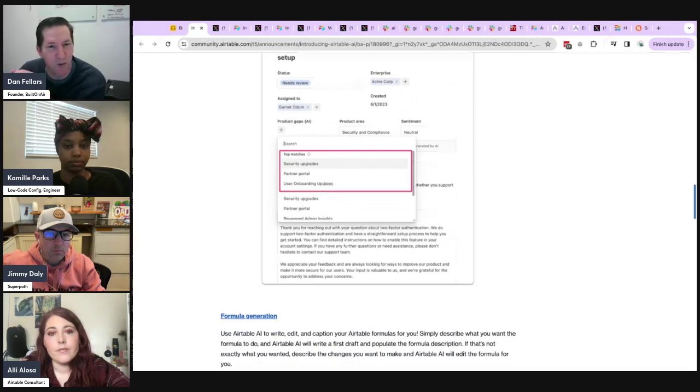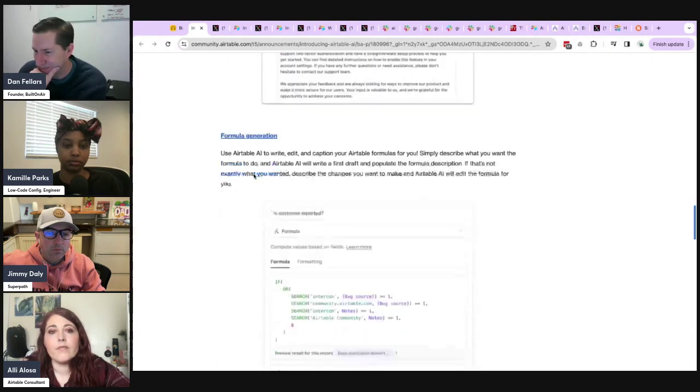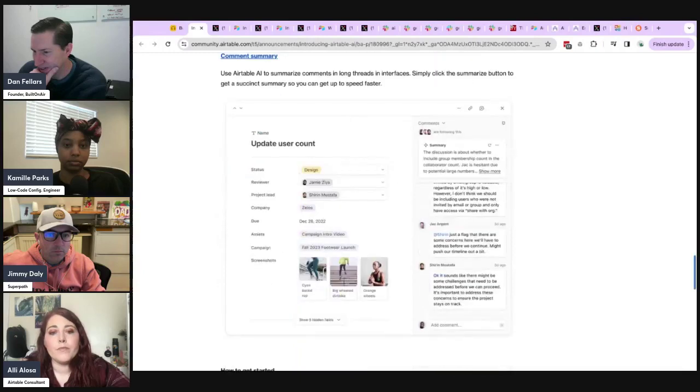Oh yeah, and I think we showcased this before, where they help with matching linked records to pull up the best results. So that's another AI feature. And formula we already talked about.